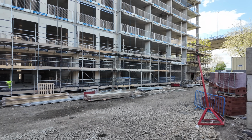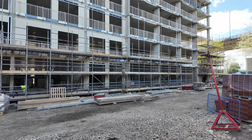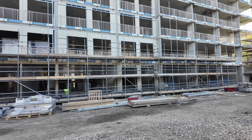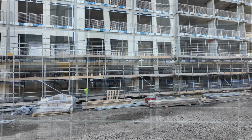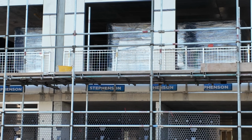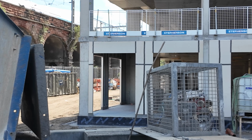Moving down onto Pottery Lane itself, you can see work at the bottom of the buildings is progressing well, with scaffolding now being erected to Building 1, and you can see also internal fittings ready to be fitted on the inside. Along at Building 2, the first few bits of cladding have now been fitted.